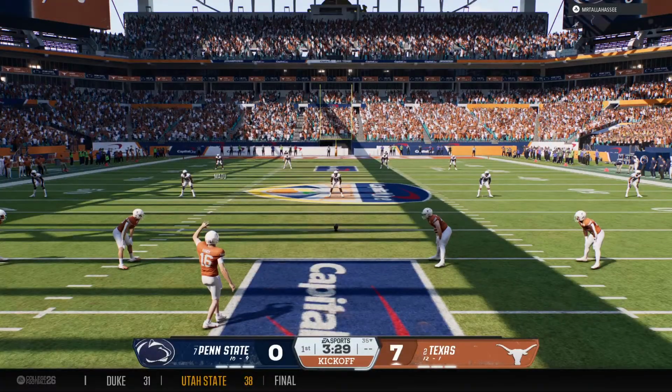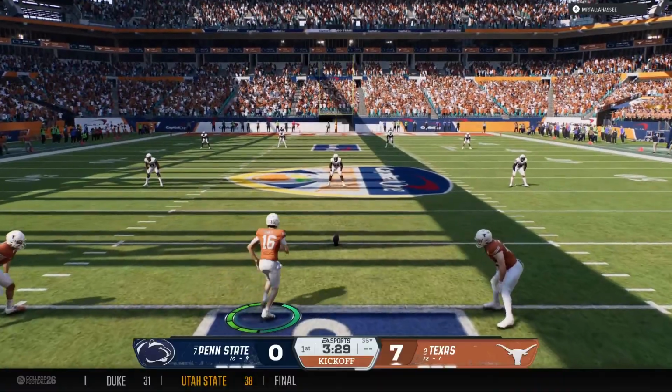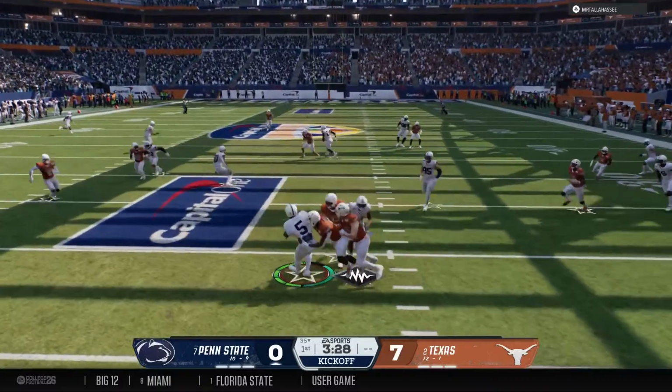Kickoff team out there, they are fired up after just scoring a touchdown. He's got it inside the 15.